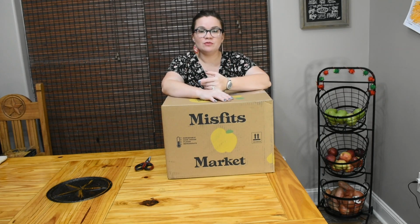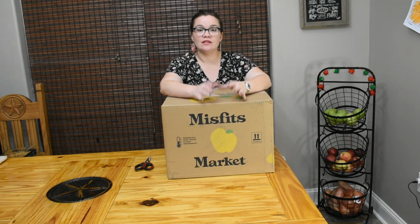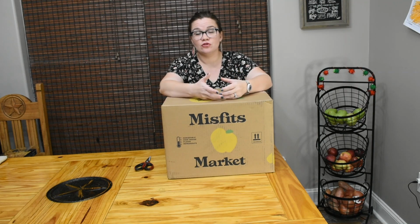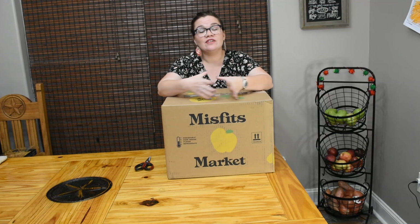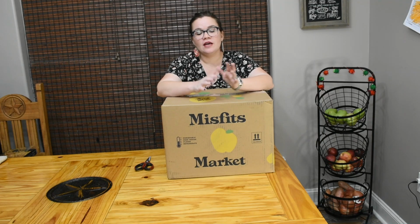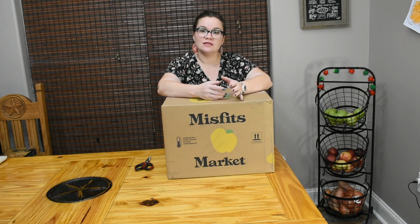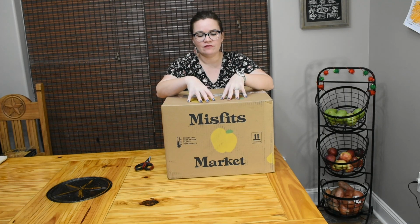So this isn't going to be like rotten fruits and vegetables, things like that. It's just going to be things that are maybe a little too small, a little too big, or that there's a surplus of. So the grocery stores for that local farmer may only be able to take like 75% of their crop. So Misfits buys it from them and puts it in their subscription boxes so that we're cutting down on the waste in the environment, which is one of my big reasons I love this.